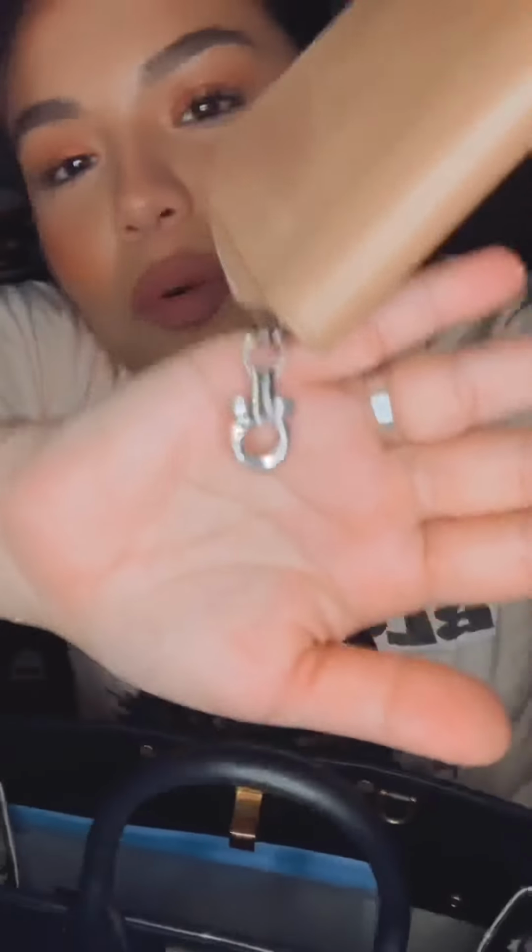Okay, so next, I'll show you guys my key holder. I have all my extra keys in here. This one is by Ferragamo also. It's beautiful. I love it. I got a super killer deal on it, like 40 bucks or something, off Depop. So that's beautiful, and that lives in my bag.